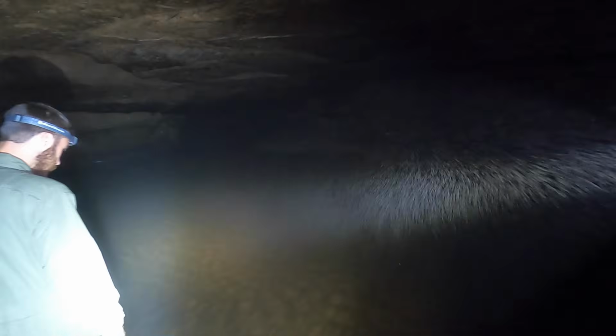This is where the water sinks underground. So this is one of the areas. The water sinks in underground right here. So there is a hole somewhere in there that the water goes into. Right there, it's in the back. We're going to cross right here. We're going to see how deep this is. Stinging needles, it's so cold.